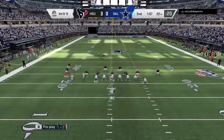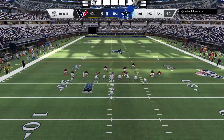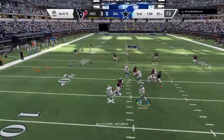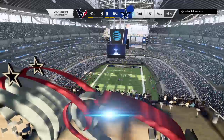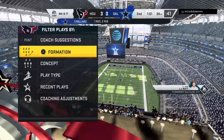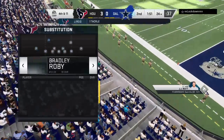So time to start going in the other direction as they come up now 3rd and long. Here we go, 46. Prescott now. And he's got his man out of the backfield. That's complete. Now the Texans will use one of their 2 remaining timeouts. So that means they're down to 1 remaining here as we head toward halftime.